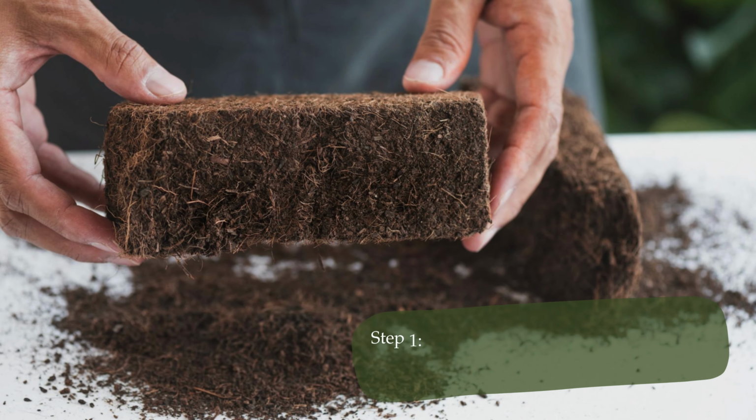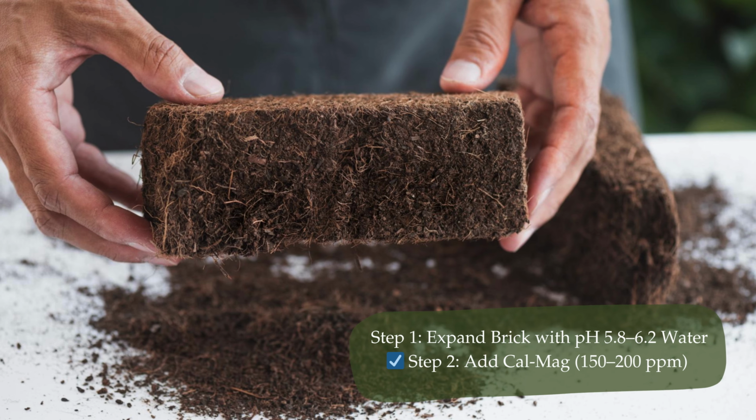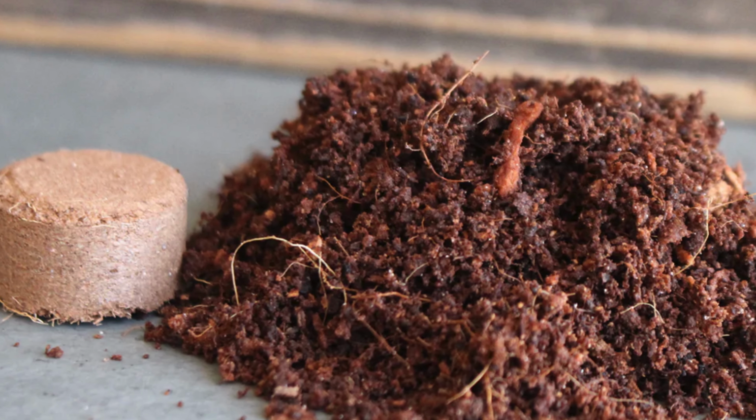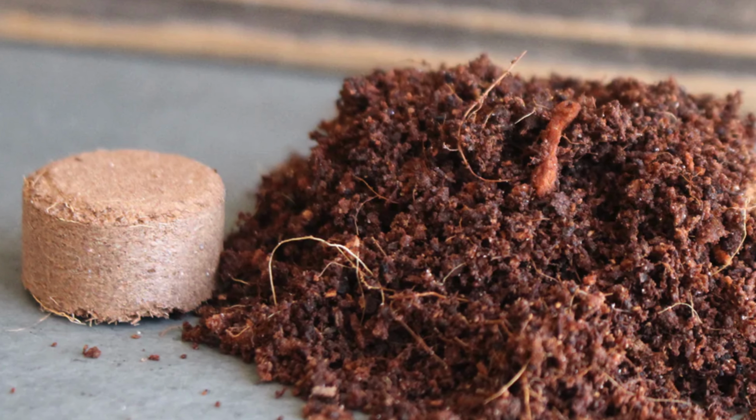First, Coco Coir usually comes in compressed bricks or loose bags. If you got a brick, place it in a large container and soak it with clean water, but not just any water. It needs to be pH balanced between 5.8 and 6.2. Once it's fully expanded, about 15 to 20 minutes, check if it's pre-buffered. If it's not, this part is crucial.